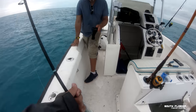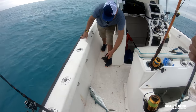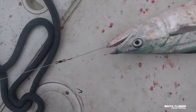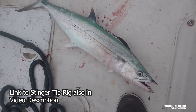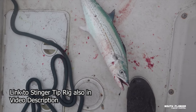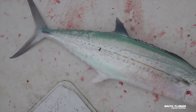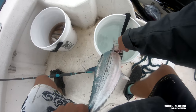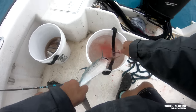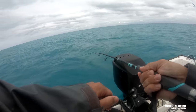You were reeling in the ballyhoo. Yeah, that dude just came right out of the water to hit that thing. Cero mackerel on the stinger tip. Looking good. We'll bleed him out and he'll be ready to go. Beauty. What a fight, huh? Yeah, that was a good fight. Time for this mackerel to meet his maker. Mackerel is bleeding out.